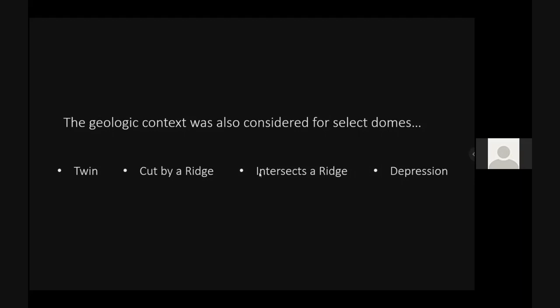And so there are a couple of contexts that were particularly interesting and that I'll walk through with you. Those were the domes that had twins, domes that were cut by a ridge, domes that intersect a ridge, and then domes that were in a depression.